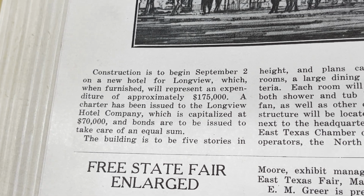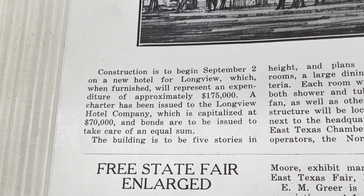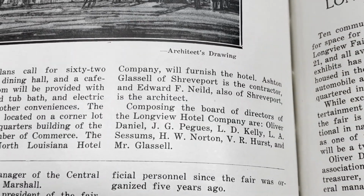Construction is to begin September 2nd on a new hotel for Longview, which, furnished, will represent an expenditure of approximately $175,000. And it goes on to tell about that.